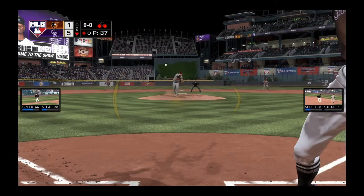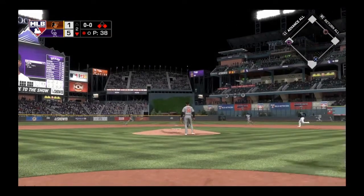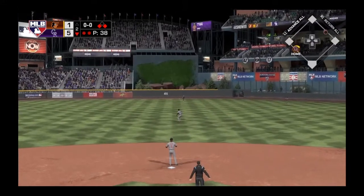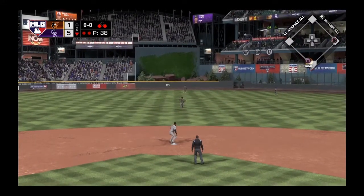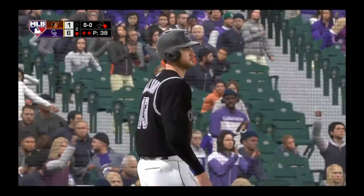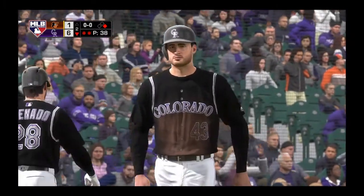First delivery to him on the way. Line drive to center field. Catch is made. Runner tagging from third. And that'll plate run number 6. It's now a 6-1 ball game. Great job right there.